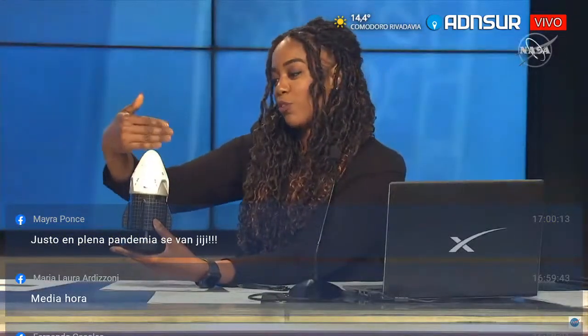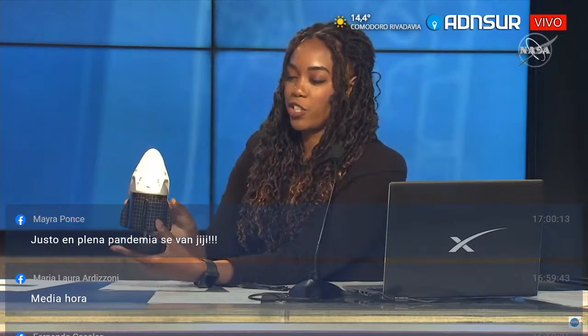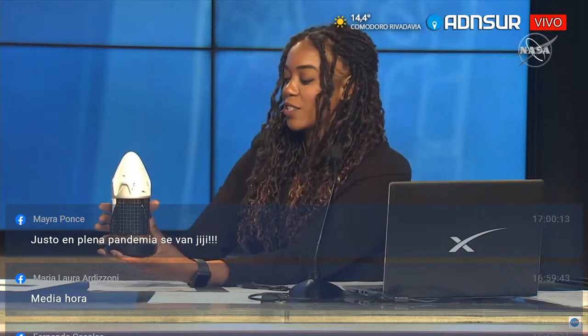So I have one right here, a little model. Oh, it doesn't come off the stand. Don't break it, Lauren. All right, I know, it's very nice. So as you can see, Dragon is actually broken up into 4 quads, and each quad has 2 of the Super Draco engines for a total of 8 of them. And as I mentioned, they are biprop engines. They have MMH as fuel and NTO as their oxidizer.